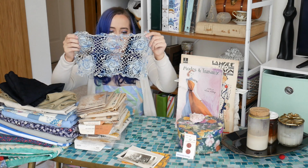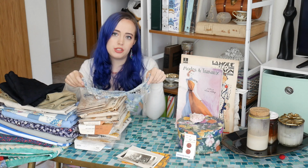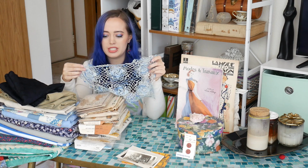And then this is one that's a similar pattern. This one is actually a little yellowed from age. I'm back into pottery these days, so I'm debating using this as just a texturizer on my pottery, but I hate to waste somebody's handmade work like that, so I don't know, we'll see.